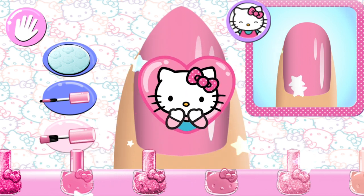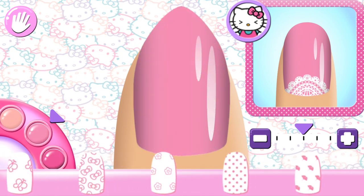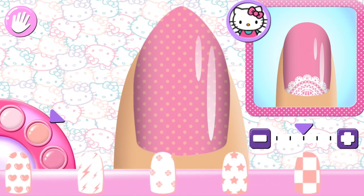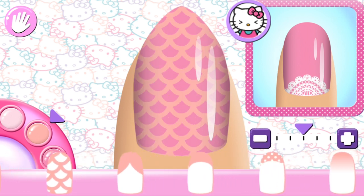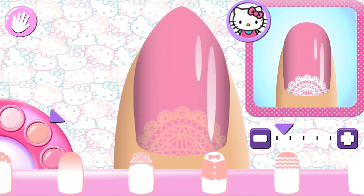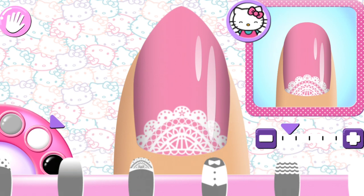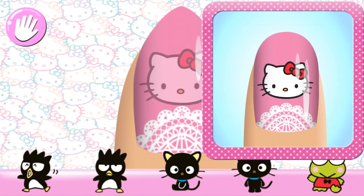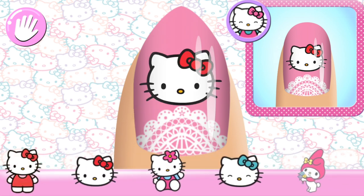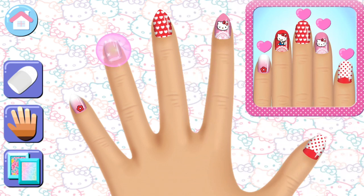Great choice! What about a different pattern? Great choice! Add the matching character to your nail. Looking good! Gorgeous! Let's keep going!